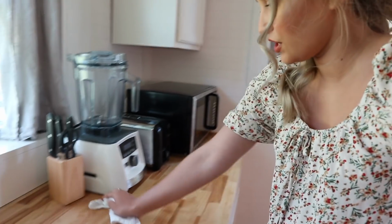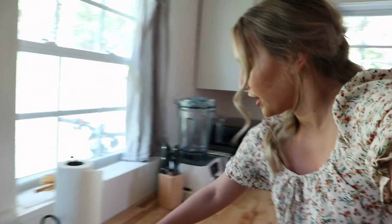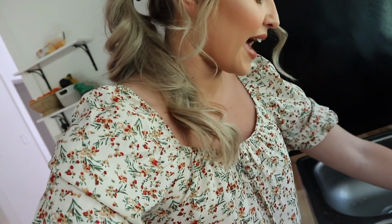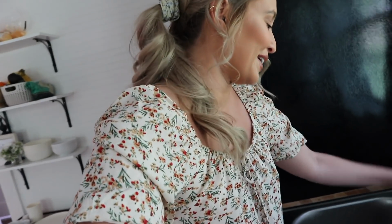I feel like I used to not understand why my mom was always wiping down her kitchen counters. But then when you have a house of your own, you realize how gross countertops get so quickly, and you're really always having to wipe them down throughout the day. So, Mom, I really understand all the work that you put in to keeping our house clean growing up.